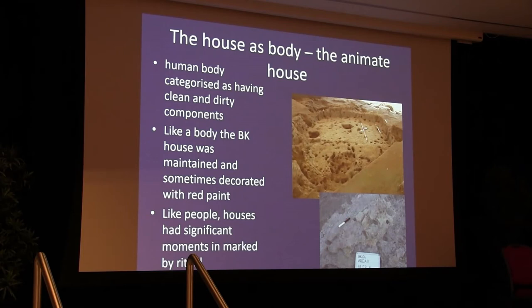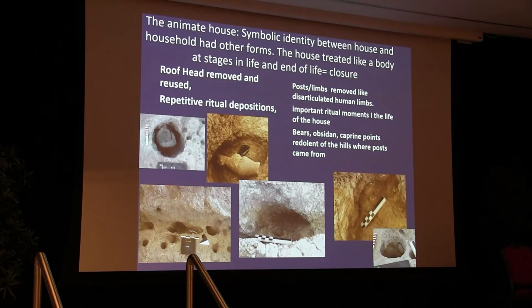So I think there's a strong symbolic connection seen in the continuity of the house, but also in these other aspects between the household and the house. Some of the other indicators are, it seems to me, striking. Some of the human bodies we have are disarticulated and the heads are removed. And that happens to the houses at a certain phase in their life or at the end of their lives. The head of the house, the roof, is removed, the roof beams are undoubtedly reused. But the limbs of the house, the posts, are removed as well. And this is associated with ritual practice. So for example, figurines and obsidian cores and tools are deposited in the post holes after the posts are removed. They're marked with ritual.